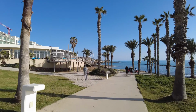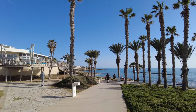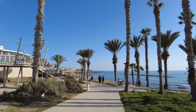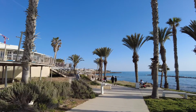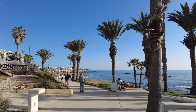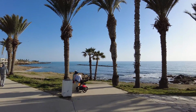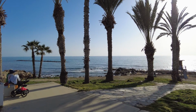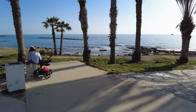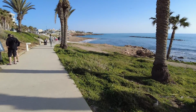I think much like the rest of Europe, Cyprus does have an immigration issue, a lot of refugees, a lot of people from all over the world. Refugees come into Cyprus. It's quite an easy country to get to from the Middle East and from Africa. I don't know if you can see. People out there swimming. I can see them, I'm not sure you can.